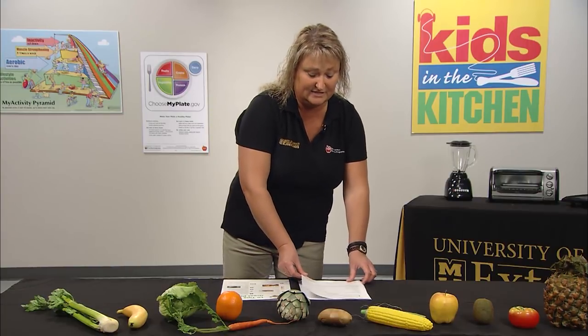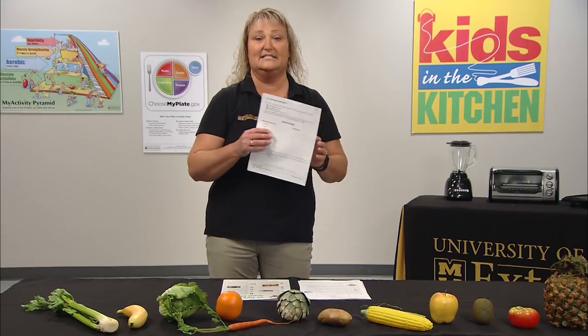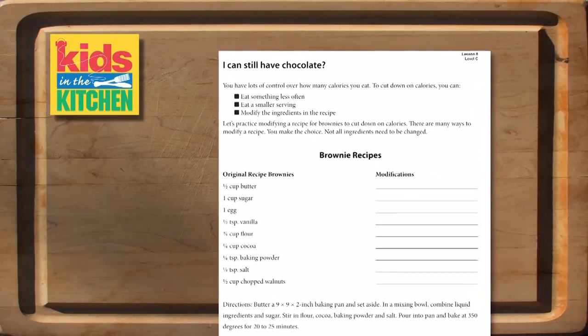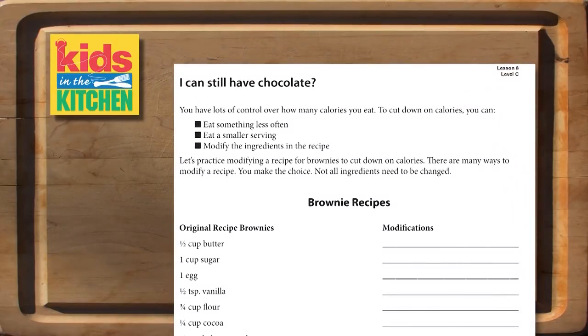Before you get started on that, there's one more last activity, ways in which to cut calories. And that is a recipe for brownies called Can I Still Have Chocolate? I don't lie to them. Yes, I like chocolate too. So, ways in which you can cut calories so that you can make it work.